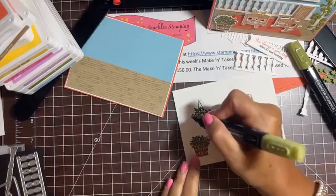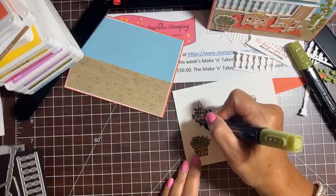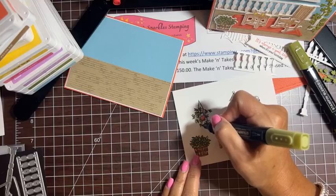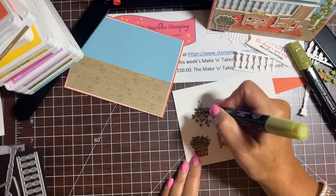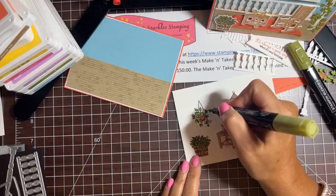All right, finish up with the light, and then we have our really pretty hanging basket. This was a really cute set. I wonder who came up with this set. There's a lot of really cute sets this year with little pieces, right? Which I think are really fun.